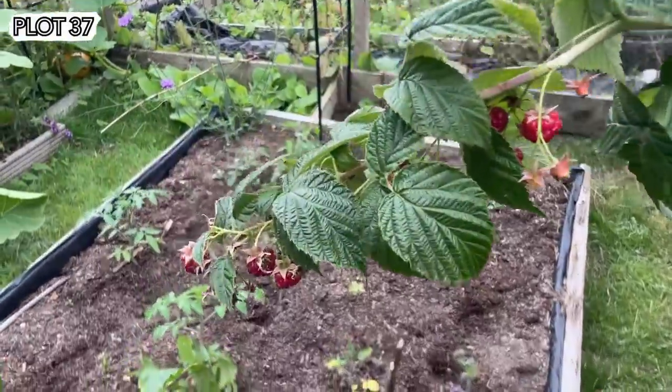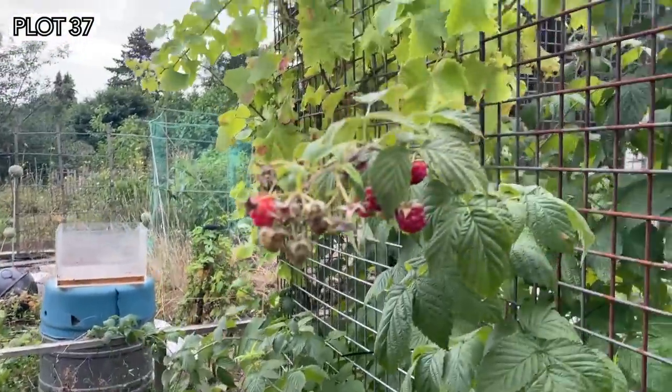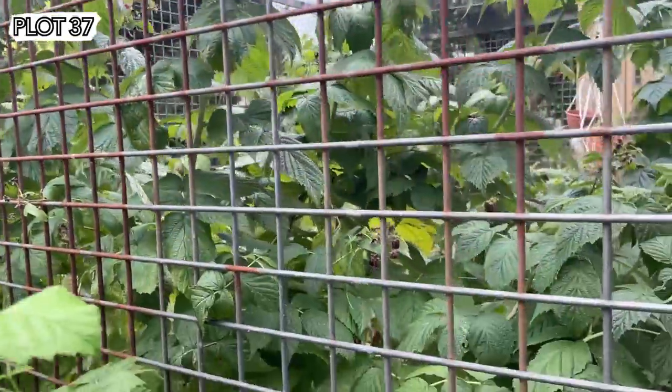Fruit cage is living up to its name at the moment. It is absolutely bursting with raspberries. These ones are all tumbling out the side. Really need to do something to rein them in a bit. You can see, look, there's just tons of red in there.